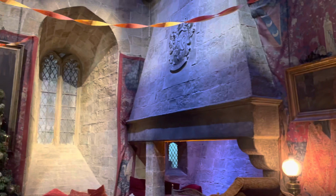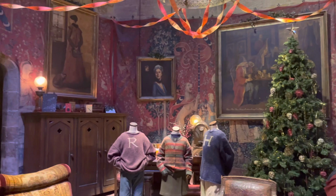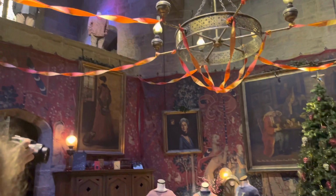The Gryffindor common room was decorated in Christmas decorations, and I just love this area. They even had the Harry and Ron jumpers, which are my personal favourite jumpers. I think they're so adorable.